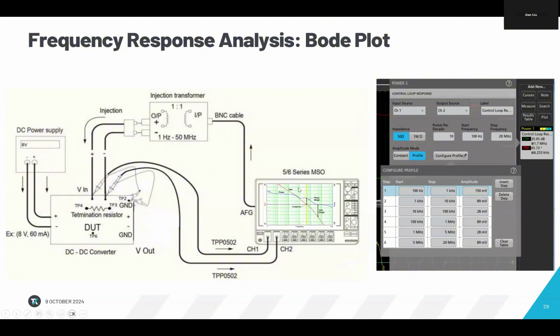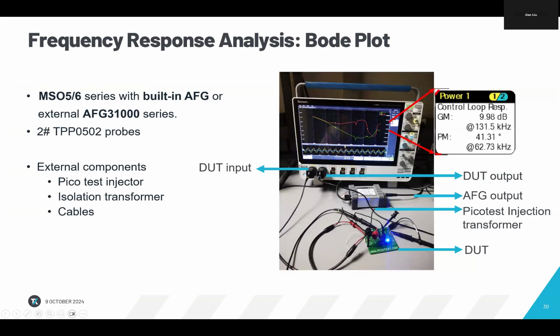Here is a simple connection diagram, which we can also find in our application note or in our software. We can use our 5 or 6 Series scope with our power analysis software. You can have this kind of test item, and we can use just 2 channels of probes and the AFG inside the scope. Then we can do all these control loop measurements. We have an injection transformer, which can put the stimulus signal from the AFG of the scope and inject it into our control circuits. By using 2 probes, we can measure the input and output of the control loop and get the results.